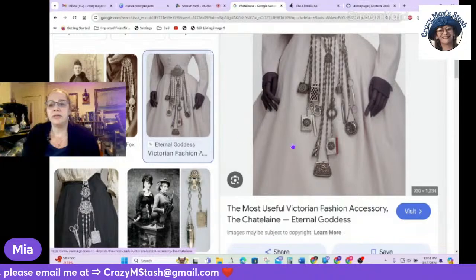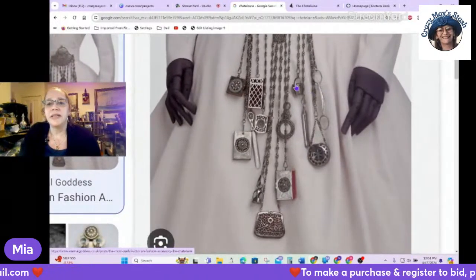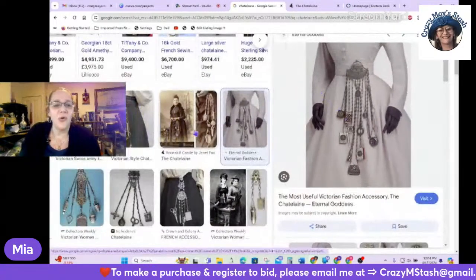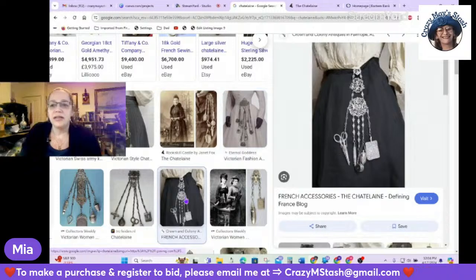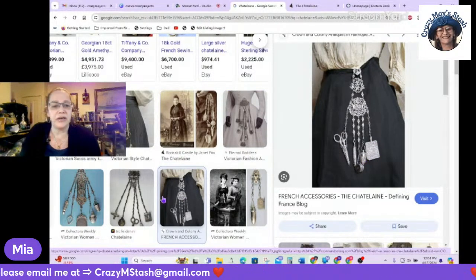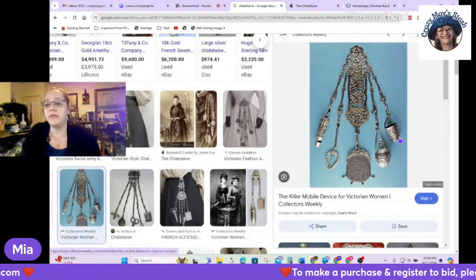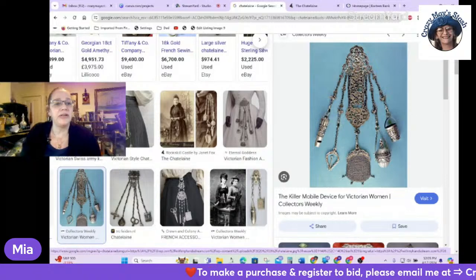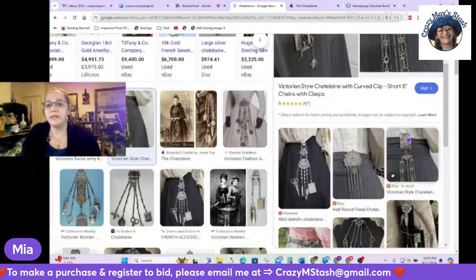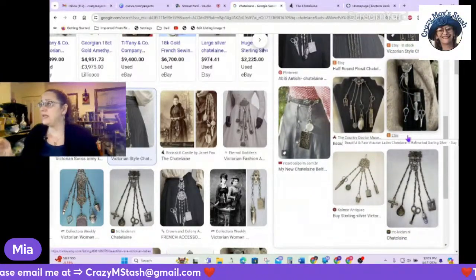And look at that one. Let me see. Oh, there's a thimble one right there. That's a thimble case right there. Mine's more ornate than that. So yeah, there's another one right there. Let's see if there's one here. Yep, there's an actual thimble, and not with a thimble case. So these are chatelaines, and they're absolutely gorgeous. But I think that that's what this goes to.